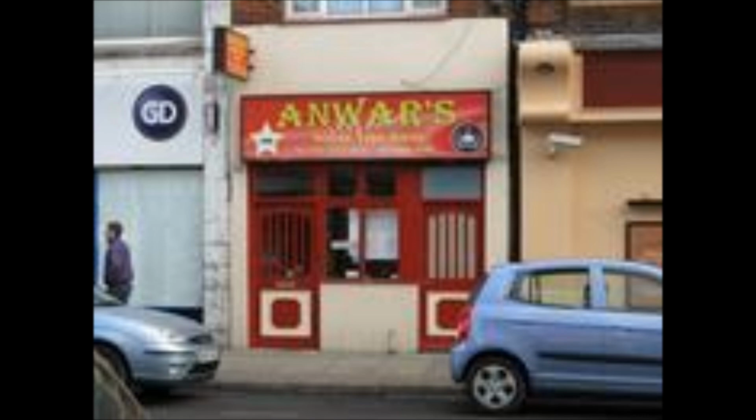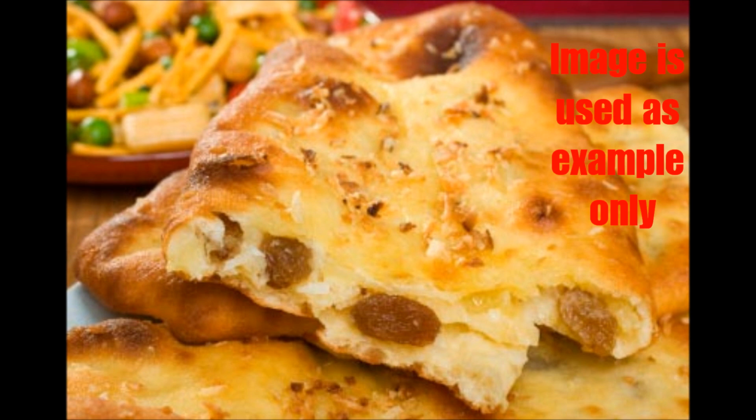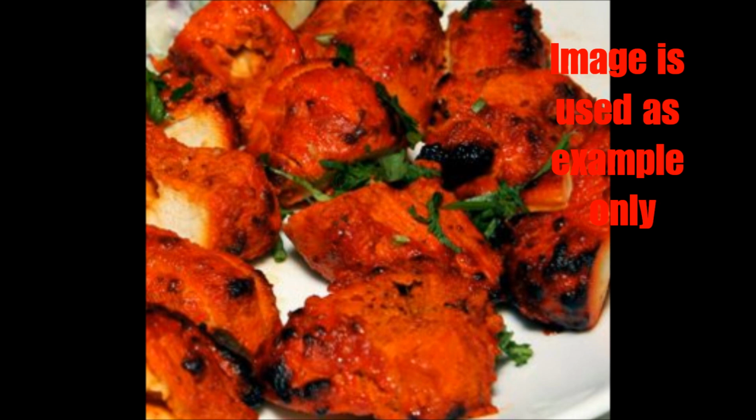Okay, so onto the main food itself. Now they have got quite a few starters on the menu. You can get your everyday onion bhajis and naan breads and things like that. But you can also get some tandoori chicken. They do a tandoori chicken quarter, and you can get kebabs, sheikh and shami kebabs. You can get samosas, and they even do a prawn cocktail in their starters. So that's quite a good choice there.